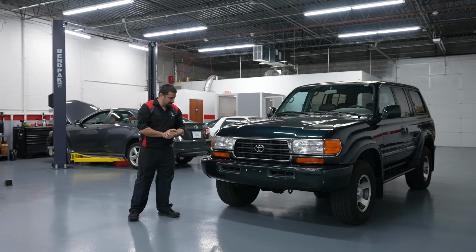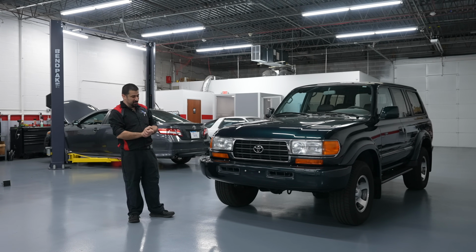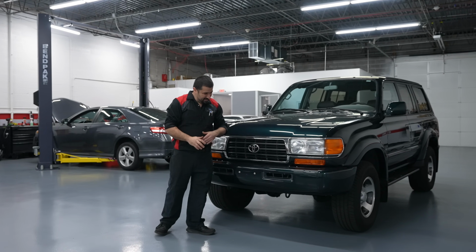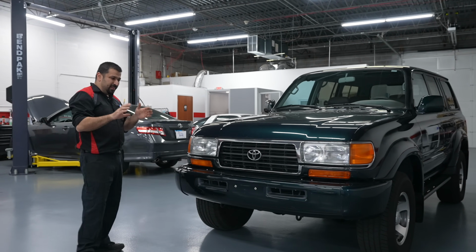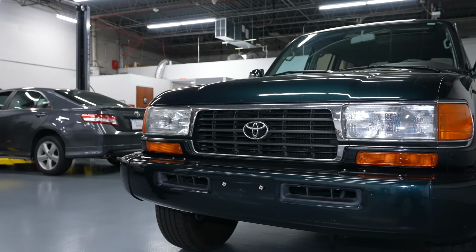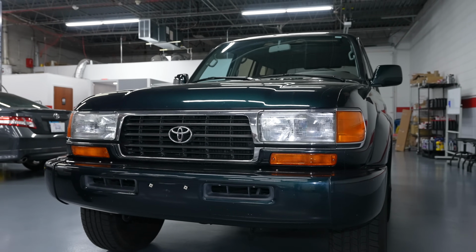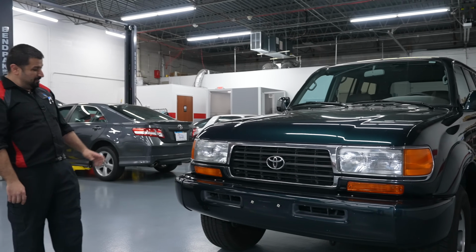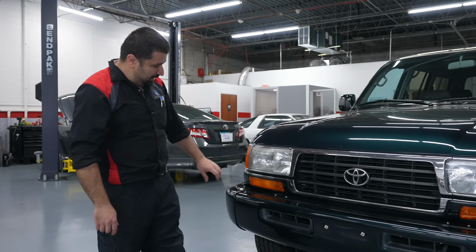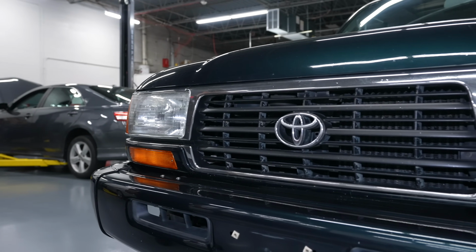Let's check out the Land Cruiser. This is probably one of my favorite Land Cruisers, just secretly, I have to say it. So look at this front end. I said it in another video, car design, the simpler things are, the better they look, the more emphasis on the small details. There's not much going on here, yet it looks epic. Very simple headlights, glass headlights, not plastic. Very simple grille, Toyota logo in the middle, yet it just looks wonderful.